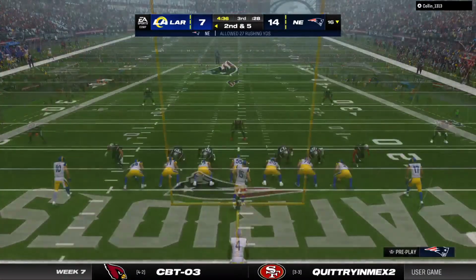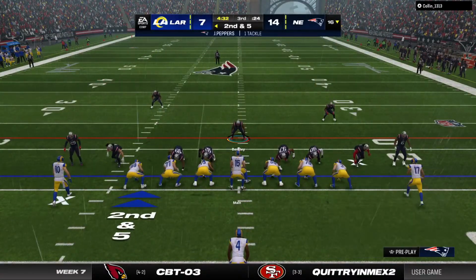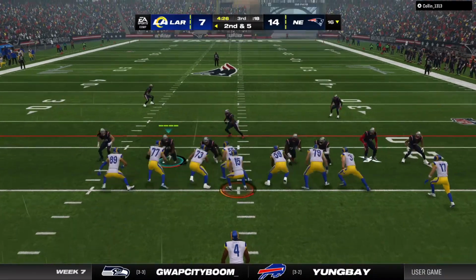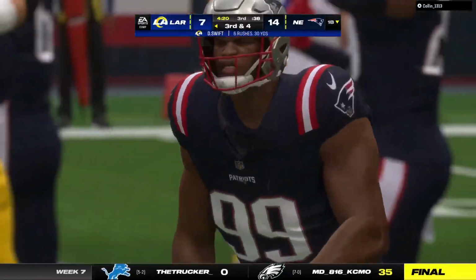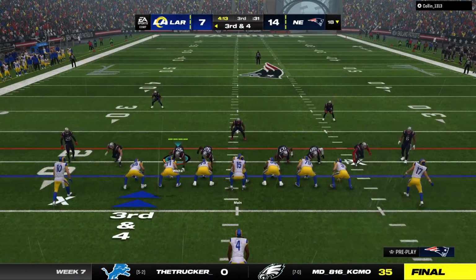Well, what you pointed out to me at half seems accurate. That line has struggled to sustain blocks. Yeah, I would agree with that totally. They've got to focus on staying on their double teams at the first level, make sure that block's secure before they slide off and try and chip someone at the second level. Yeah, he'll work free from 1 tackle, but that's about all as he's taken down. And they're going to hurry back to the line now.